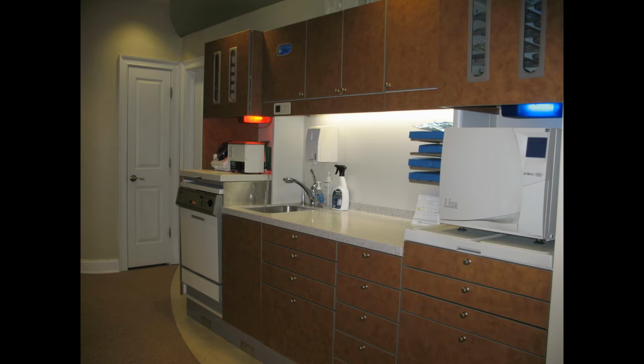Today, we'll show you our Sterilization Center, as well as many technologies and techniques we're using to sterilize our instruments before you arrive. This is our Sterilization Center. You'll see it in the main hallway at our office. Instruments are brought into the Sterilization Center on the left side, where you see the red light, and they progress to the clean side, designated by the blue light.